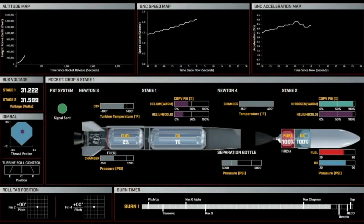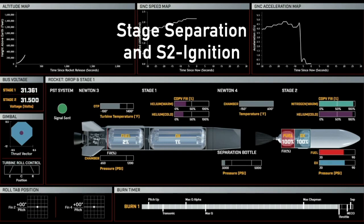We have made it through max Q alpha, which is one of the most stressful physical moments for the rocket, very comfortably through max Q. And then also through our maximum aerodynamic heating.